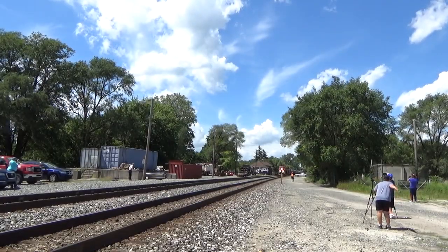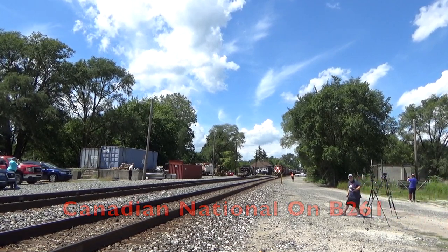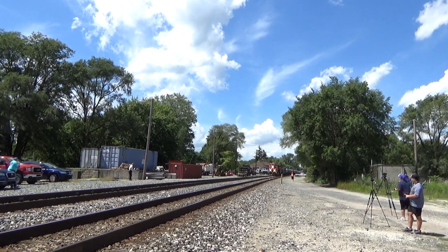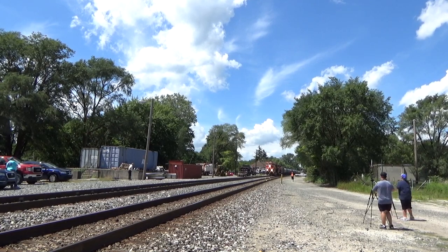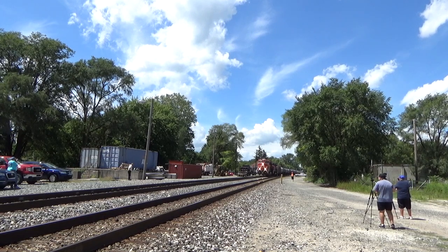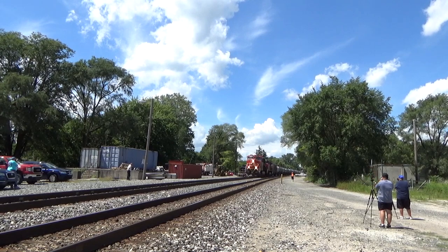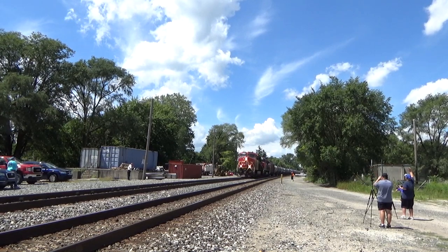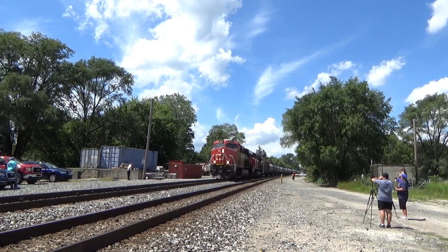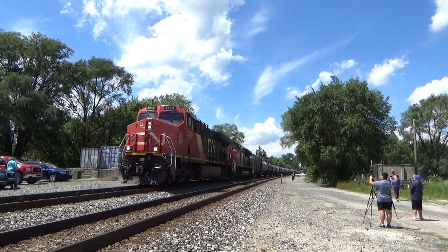Alright, now we're shooting with the camcorder. Finally, after shooting with the phone. It does give pretty good footage and quality on the phone, but I would say the camcorder is way better. Now, we're shooting an ethanol train that will go to North Carolina, in that significant state. I don't know where, but this is 261, taking a while to go south.